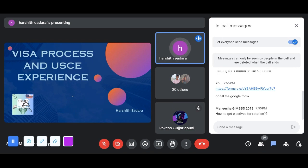Okay, so the third thing is there are a lot of third-party agencies. We have told the names of the agencies in the previous session. It's a very short process. It won't be that time-taking, but electives obtained through third-party agencies are not that preferred, in my opinion, because the LOR will be somewhat generic. It won't be that specific, catered to you. And these agencies generally take some money from you, so it's not that cheap to get a rotation.